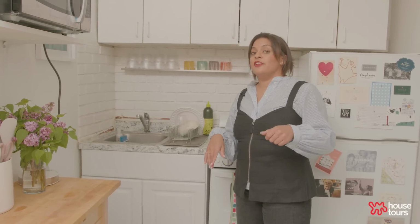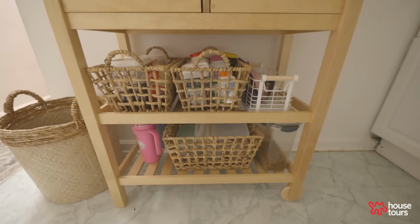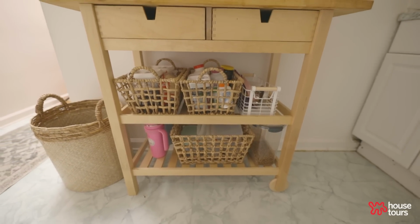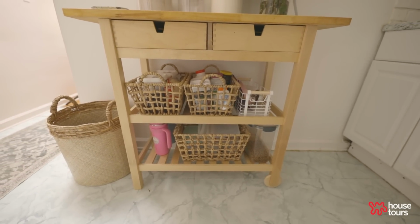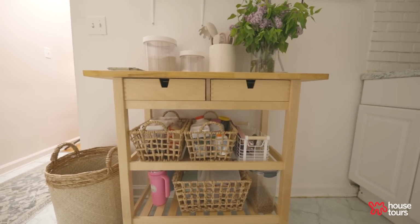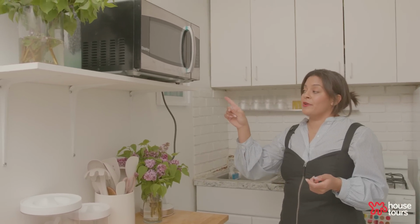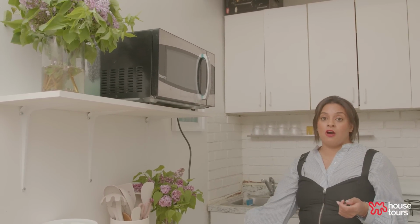Unfortunately, there is little to no counter space here, as you can see. So I ended up buying this small little kitchen cart from IKEA to give me a bit more real estate and something more to work with when I'm in the kitchen. Since storage is limited, I did install a few different shelves. I knew I needed to prop up my microwave to give me more space on the kitchen cart.